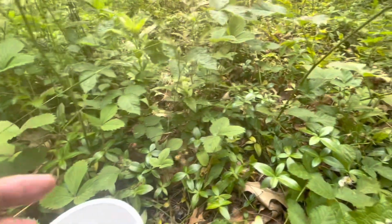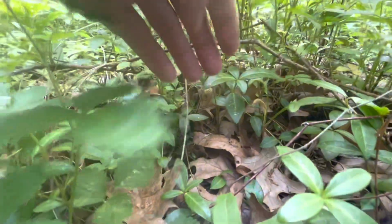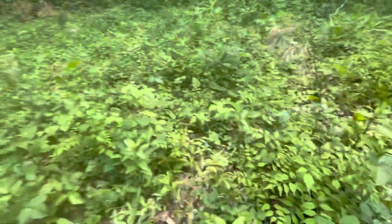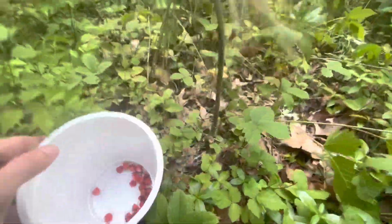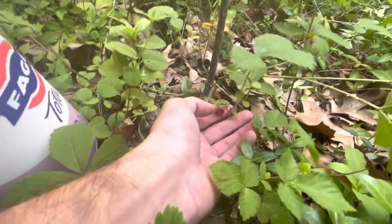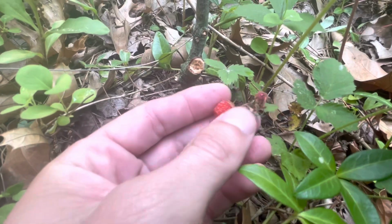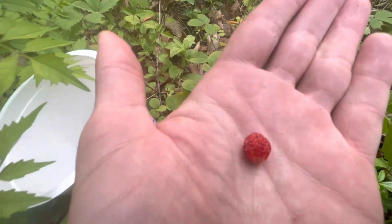So these I didn't mark. So these I didn't see before. There's probably so many I didn't see that could be behind the leaves. Look, there's more in there. Not quite ready. I'll let those be. Here's some, but they're not quite ready. So here's a stick. Look at that one. That's a good red color. Yeah, this one's gonna be tasty.